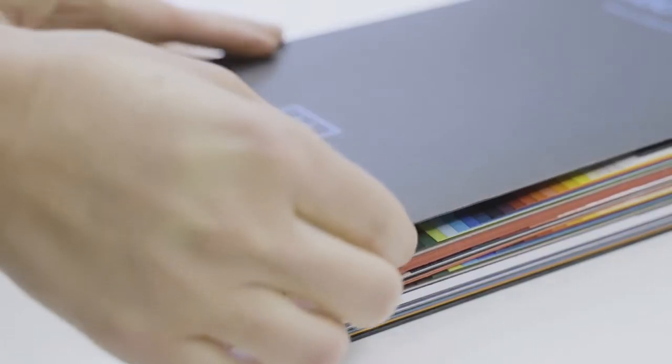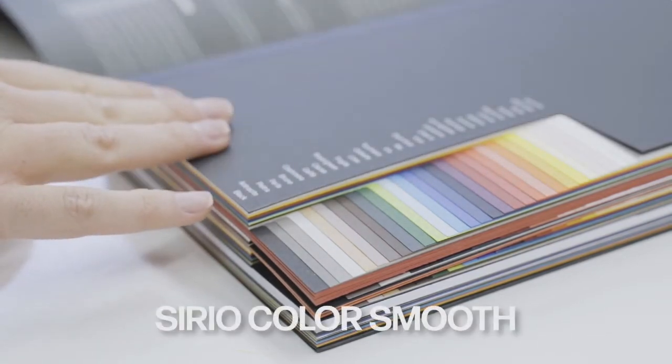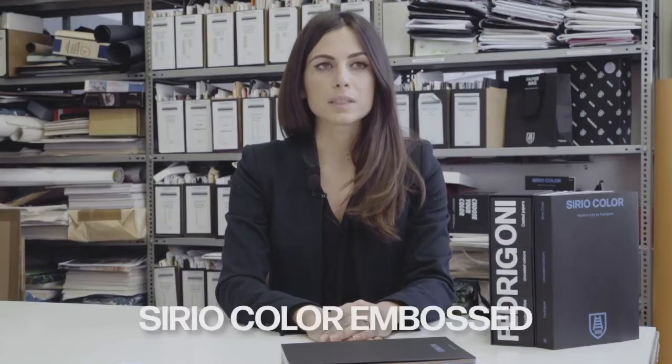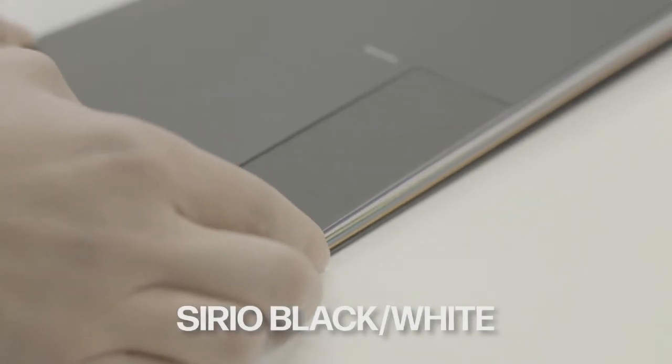Inside the new swatch book, we find several ranges. The Sirio Color Smooth range, which includes 30 different color shades with bright colors and a smooth surface. Then we have the Sirio Color Rough range with 11 colors selected, taken from Sirio Color Smooth, but characterized by a rough surface. And then we have the Sirio Color Embossed range. This includes 21 colors taken from Sirio Color Smooth and an embossed pattern, a denim embossing on one side.